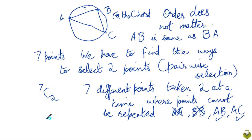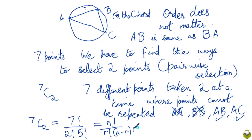So 7 choose 2 is the answer, and 7 choose 2 is 7 factorial divided by 2 factorial times 5 factorial. It's the application of just the formula which we had. I will write down the formula again in case you don't remember, but you should eventually. It is 7 into 6 divided by 2, that is 21. Please get better and better at using the factorial notation and cancelling off the numerator and denominator. Here I just cancelled out 5 factorial with 7 factorial and was left with 7 into 6, and 2 factorial was 2, and that's how I got the answer.